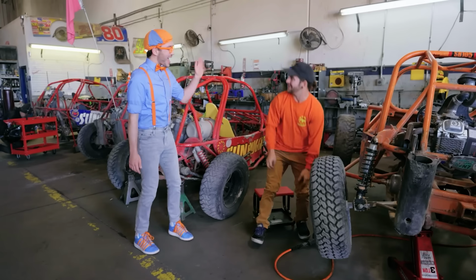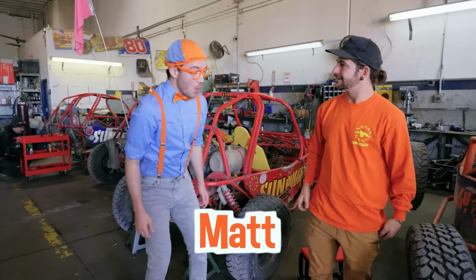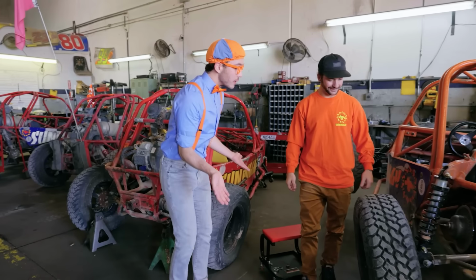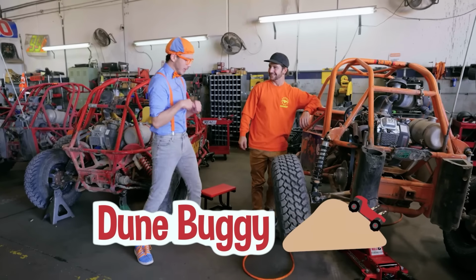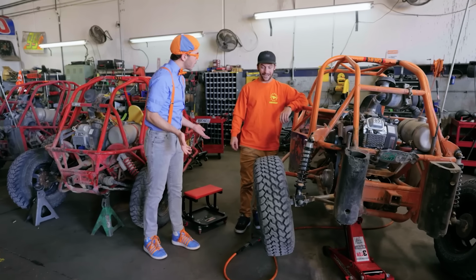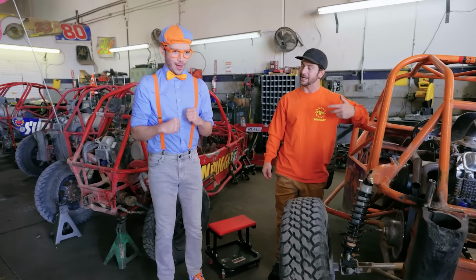Hi, what's up, Blippi? Hi, what's your name? I'm Matt. Nice to meet you. Oh, it's nice to meet you. Whoa! And what is this vehicle you're working on? Right here, we have a dune buggy. Whoa, a dune buggy? Well, why do you call it that? We actually specifically designed these machines for the dunes, for hills, bumps, and jumps.